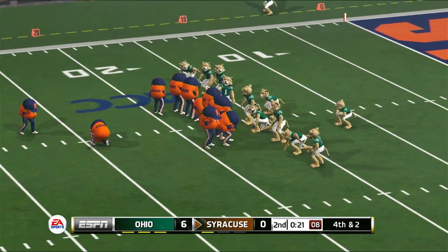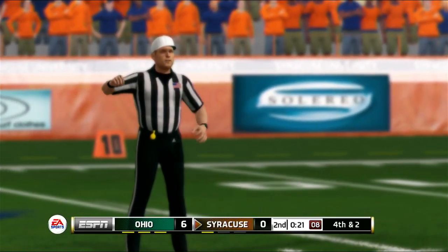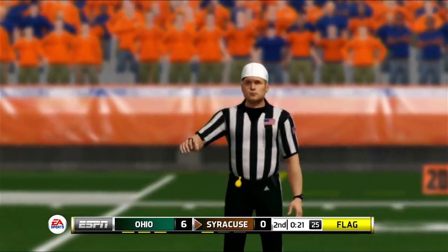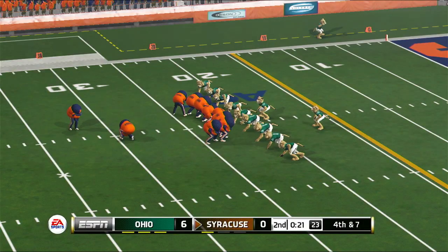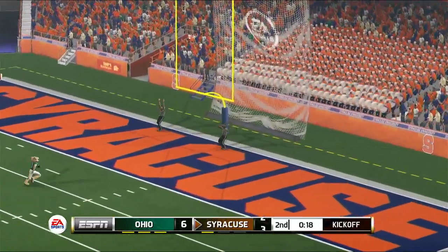Might have been some early movement up front. False start, offense. Sometimes what happens on a false start is a lineman will see movement on the other side of the ball and be coaxed into jumping early. It's fourth down. So the field goal unit is on the field. They'll try for 3 points. The kick is up, and the field goal is good.